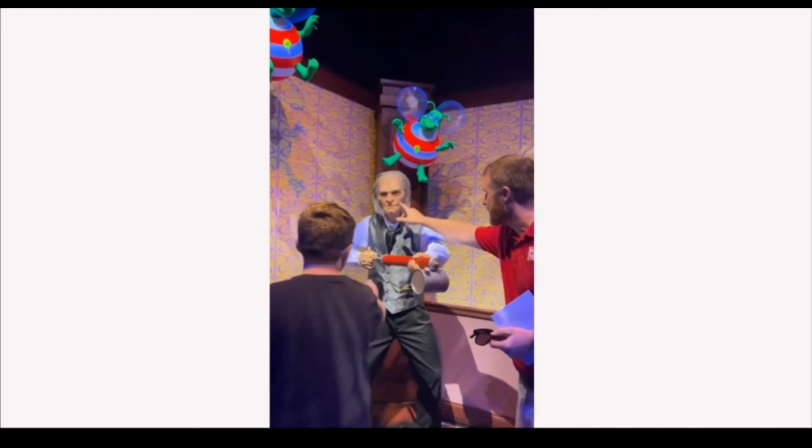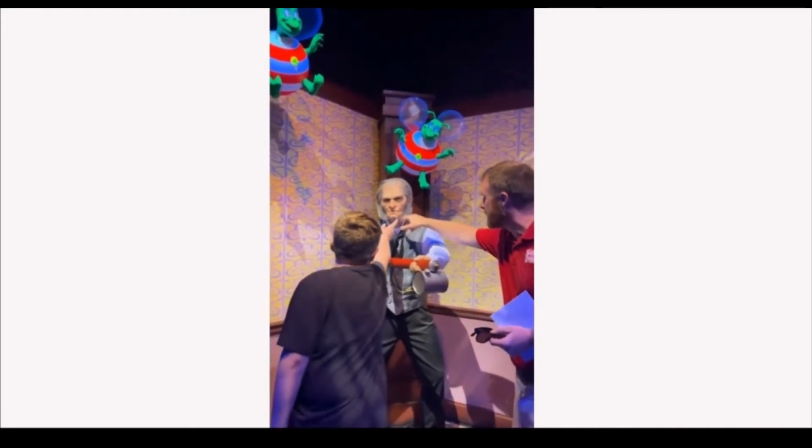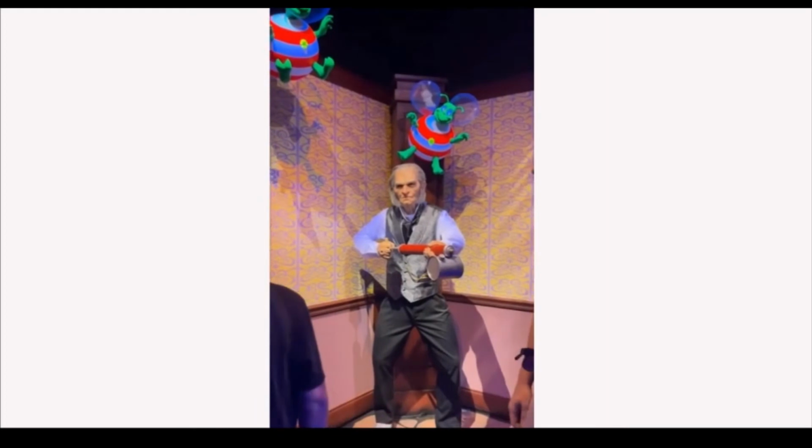Here's more of the scoring system right here. You can touch Scrooge's face if you want to get real close to it. Just kind of feel, he's got the hair right on his face. Feel that. Pretty cool, right? They take the individual hairs and push them into the silicone. The closer you get, the more real it becomes.